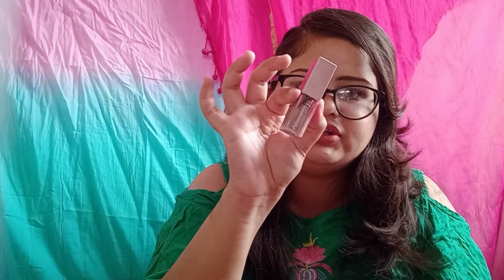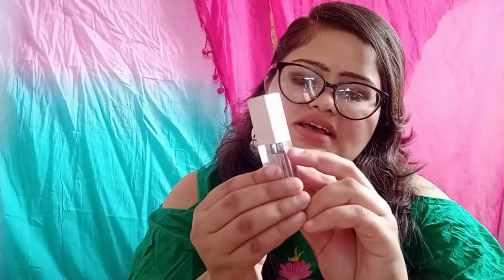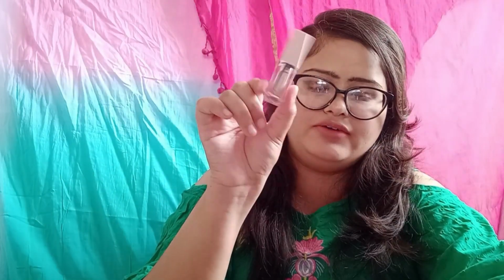And I'm gonna just show you, you can just see it, so shiny. And if you are going for any functions like wedding functions, you can just apply this and you can just rock it. So this is really amazing, and it is not so high rate, it's affordable, you can just purchase it. So this is for $199 in Nykaa. You can just check it out, and if you want you can buy this. This is by Swiss Beauty and I love this.